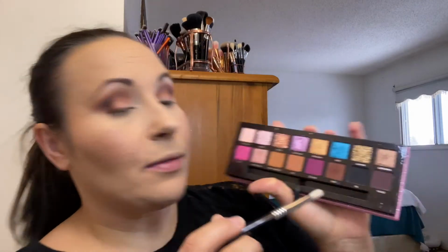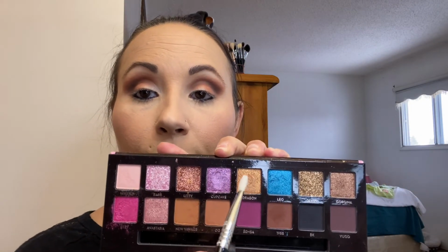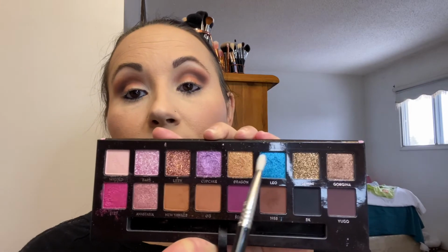I'm going to use, ooh, that gold would be pretty too. Actually, honestly, I had my eye on these two, but they're really understated. I wonder if I should go in with this one and then maybe this sparkly on top, or maybe Dragon and Gemini. Those would be pretty together. So let's try that instead. Pretty. Okay, we're using Dragon. It's very crumbly. That's one thing I can say. Crumbly shadow.